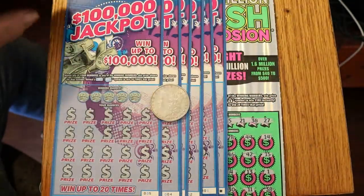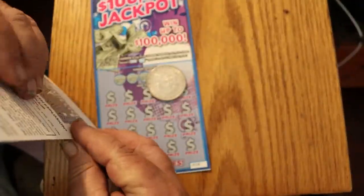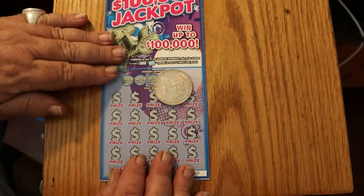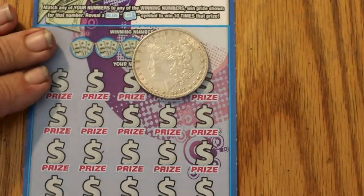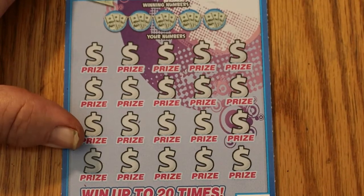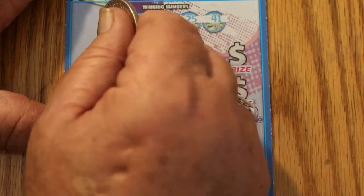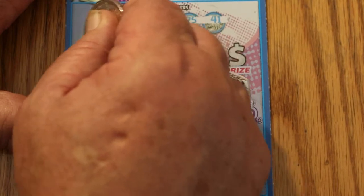We're gonna be starting with ticket 005, and the scratching coin is the 1885 Morgan Silver Dollar. So I guess that just about does it. Get everything set to go here. Yeah, that looks fine. Very good. So off to the races we go. We're looking for 37, 32, 45, 25, and 41. And it is possible to win all the prizes. I have yet to do that. I haven't done that in a long, long time.